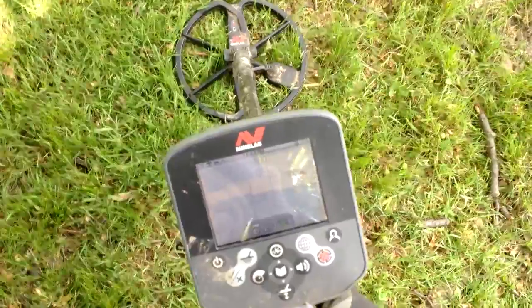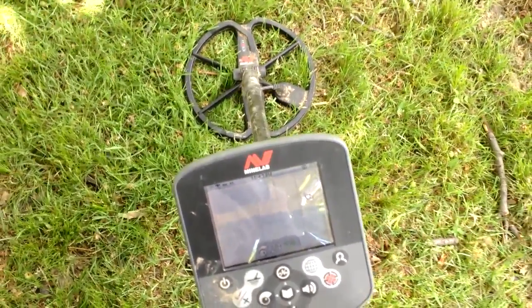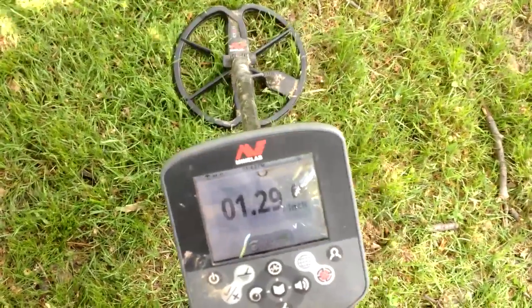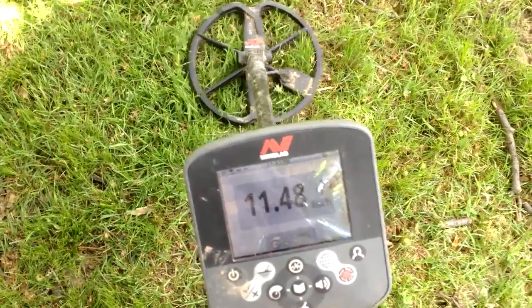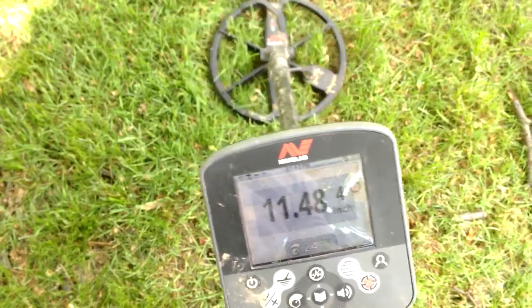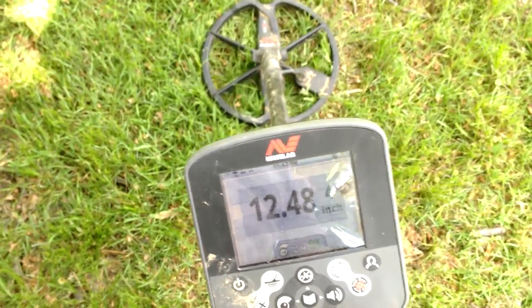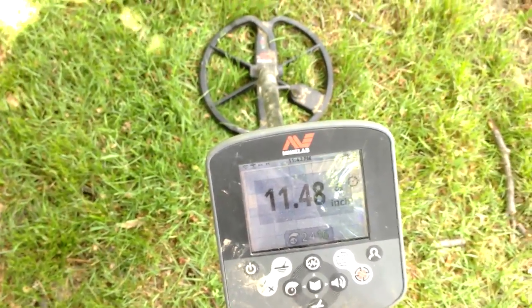Alright, I'm still in that same area where the coins are quite shallow, and here's the next tone. I just dug a wheatie and a nickel out of the same hole. And here's one, it's coming in at 4 inches, 1148, 1248, 849. What do you think, guys? What is it? There's a lot of trash in here too, so I guess we'll find out.